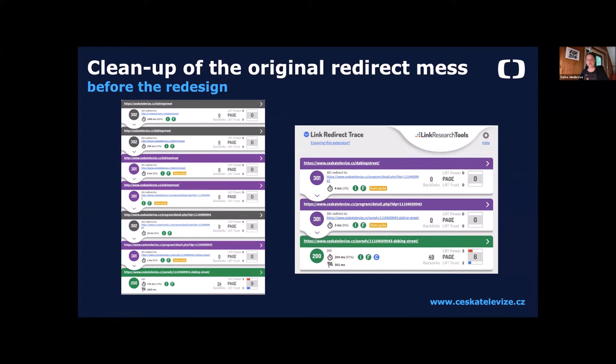Then you can see shortening of redirects between URL versions. No temporary redirects 302. Voila, and we can see just three necessary hops. In the middle here, you can see the database URL we need for identification of programs. So it's necessary to have it. But still, it's different. Three hops are okay, I think.